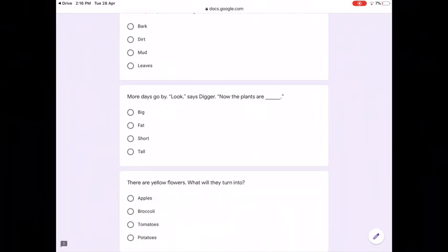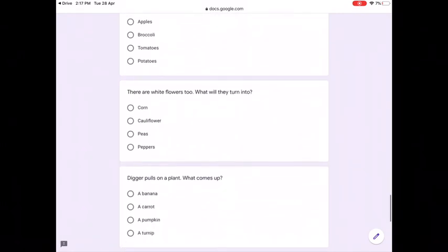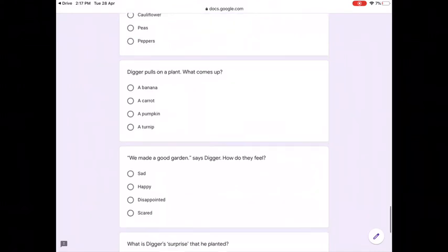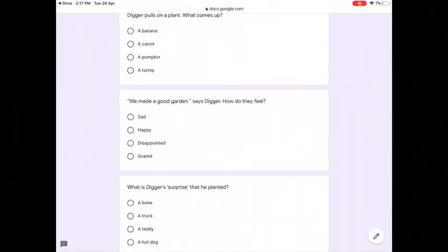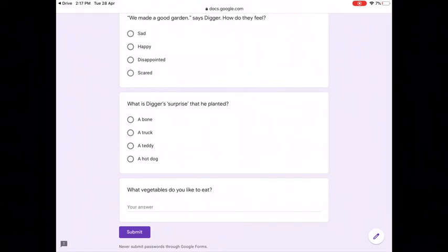More days go by. "Look," says Digger. Now the plants are... what? There are yellow flowers. What will they turn into? There are white flowers too. What will they turn into? Digger pulls on a plant. What comes up? "We made a good garden," says Digger. How do they feel? What is Digger's surprise that he planted?